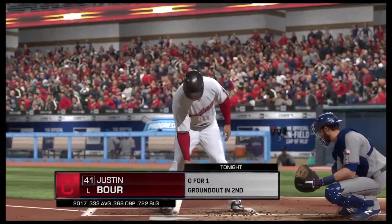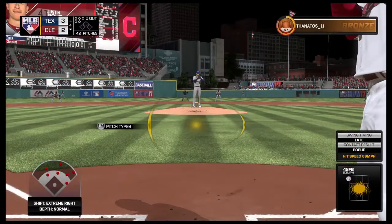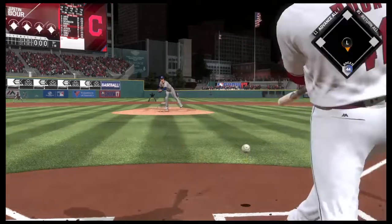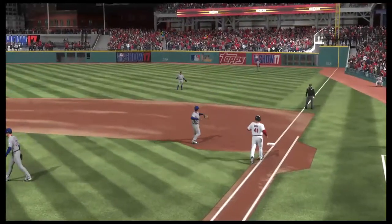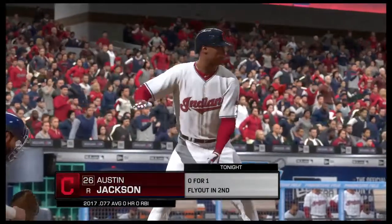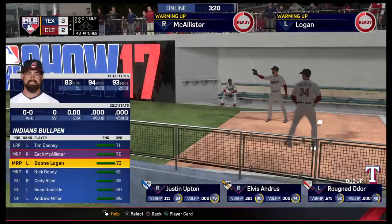Now at the plate, Justin Bohr. He'll lead things off here in this one-run contest. Hit down the line at first, and he'll take it to the bag himself for the out. Ready now, Austin Jackson, 0 for 1 for him here in this one.